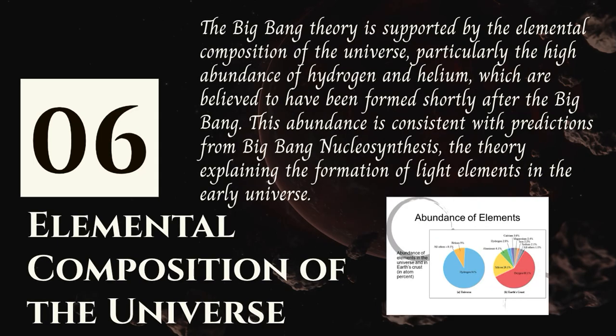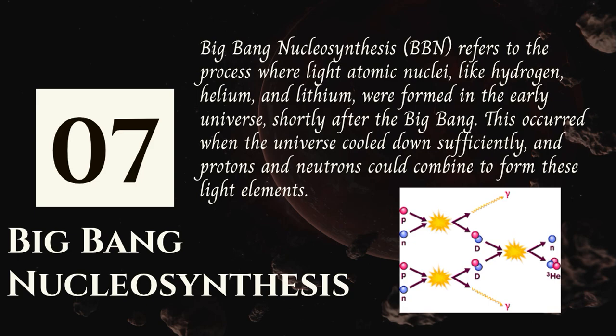Next is the composition of matter in the universe, what everything is made of. Scientists find that hydrogen and helium are by far the most abundant elements in the universe. That is not random because this matches predictions from the Big Bang Theory. These light elements formed in the first few minutes after the Big Bang, in a process called Big Bang nucleosynthesis. Big Bang nucleosynthesis, or BBN, explains how light elements like hydrogen, helium, and a little bit of lithium were formed when the universe was just minutes old.